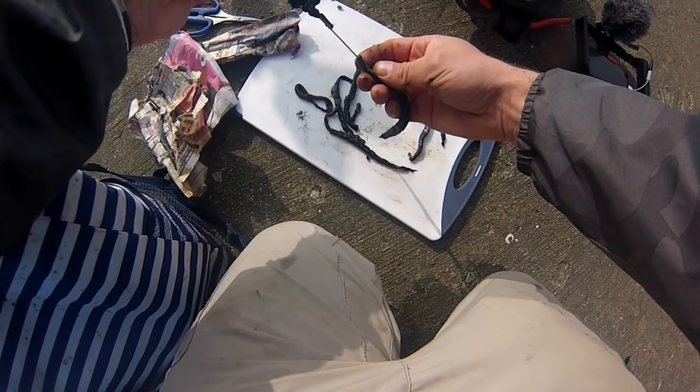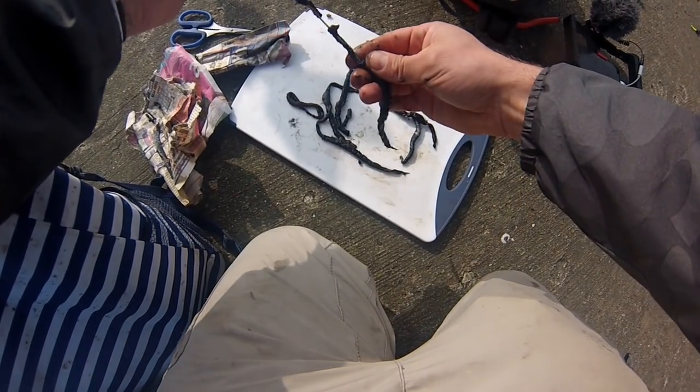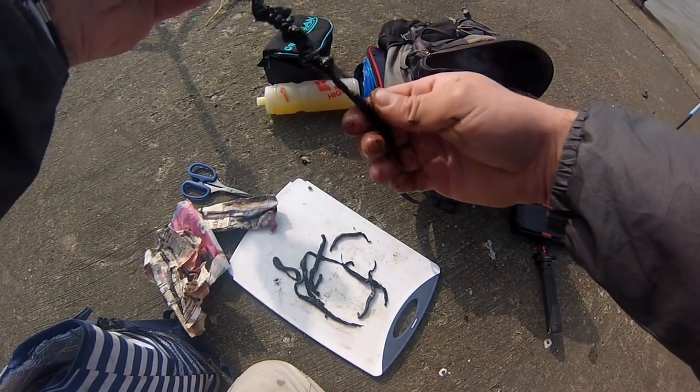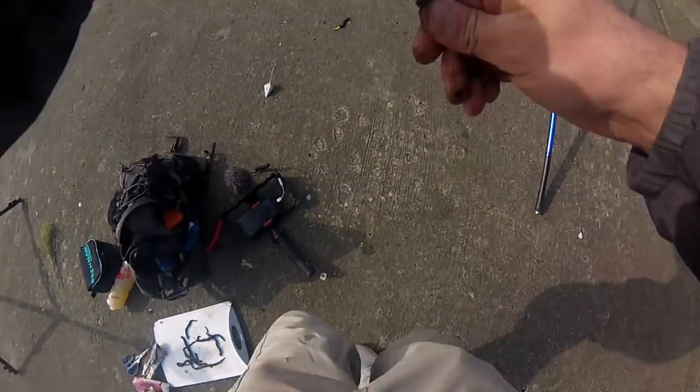All right, let's get these worms on. It's starting to defrost nicely now. Get these on the three hook flapper.